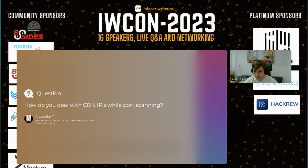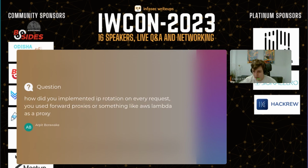Another question. How did you implement IP rotation on every request? Have you used forward proxy or something like that? Yeah, so we didn't implement IP rotation on every request. Our IP rotation was on a scan basis. So if you had 3 scans daily, each of the scans had different IPs. So yeah, we didn't change the IP between requests, but between scans. Next question.